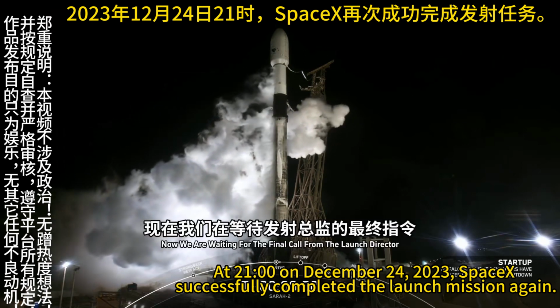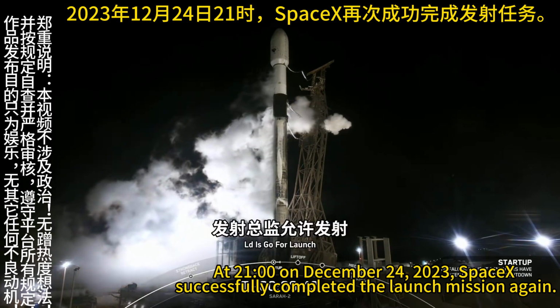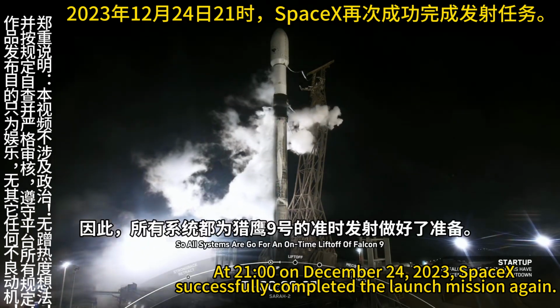Now we are waiting for the final call from the launch director. LD is go for launch. And you heard that call out. We are go for launch, so all systems are go for an on-time liftoff of Falcon 9.